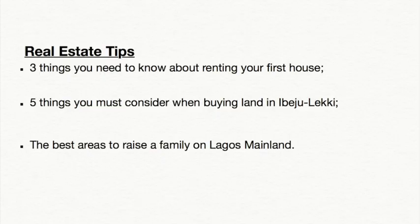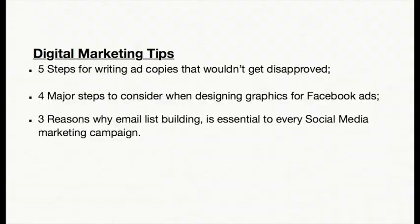So, if you're into real estate, here are some tips that you can give. 3 things to know when renting your first house. 4 things to know when buying land in Ibeju-Lekki. And finally, the best areas to raise a family on Lagos mainland. If your business is about digital marketing, here are 2 examples of tips that you can give. 5 steps for writing ad copies that won't get disapproved. 4 major steps to consider when designing graphics for Facebook ads.